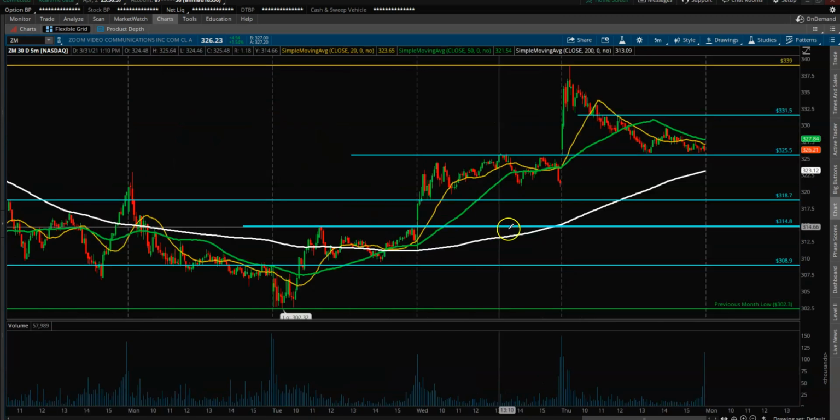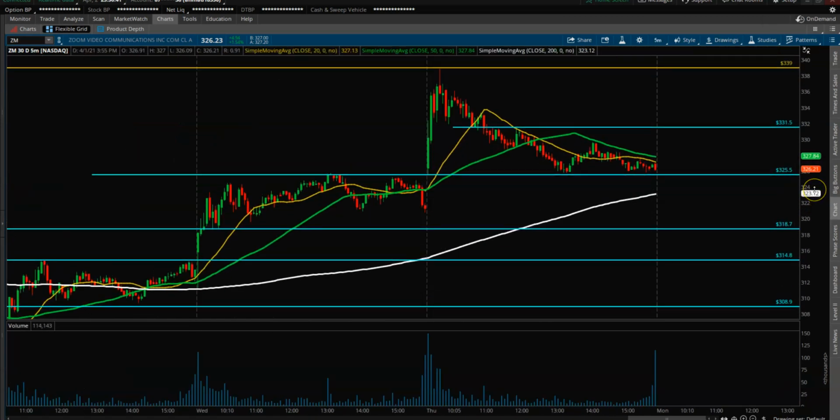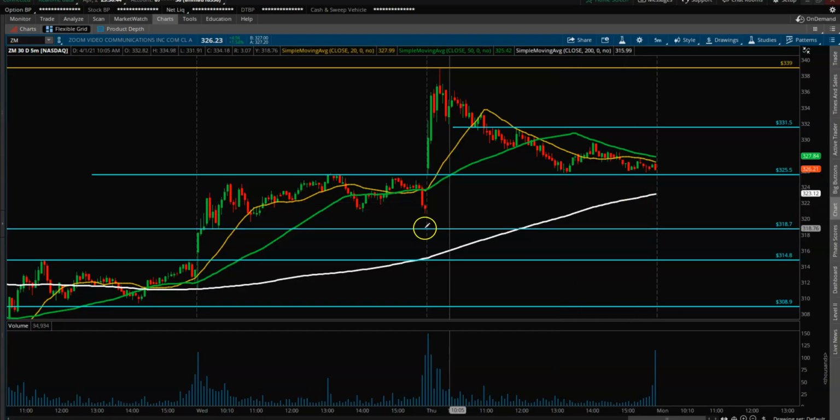So the tweet was, the morning notes were to get long above 328.1, right? So where did it open? The price on that day opened up just above 325, right here. And in the first 10 or maybe 20 minutes, it moved all the way to 339. That is almost $15 up.